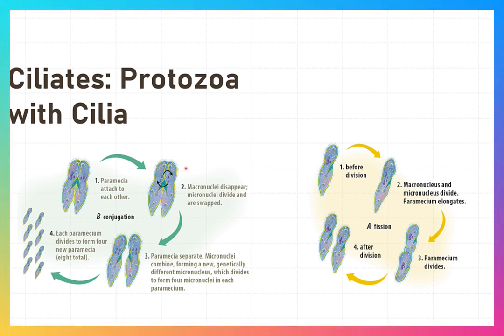This diagram shows the conjugation that occurs between two paramecia. They attach to each other. There's an exchange: the macronucleus disappears and the micronucleus divides and is swapped. The paramecia then separate and go through binary fission and form new paramecia. So before the division, you have a single paramecium, the macronucleus disappears, the micronucleus is reproduced, it elongates and divides, and then after division you have two. This is when it occurs without conjugation. This is with conjugation.